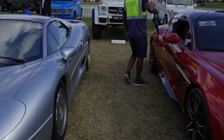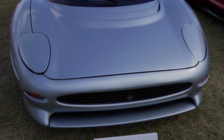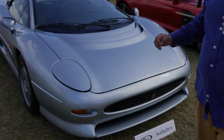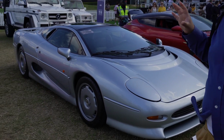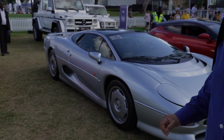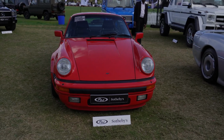Of course, we have the shooting brake Aston Zagato. We have the legendary, well, we can't call it legendary because it was only the fastest car in the world for like a week. But the Jaguar XJ220, such a beautiful design, just stood the test of time really well. And of course, the legendary Widowmaker Porsche, the 930 Turbo.